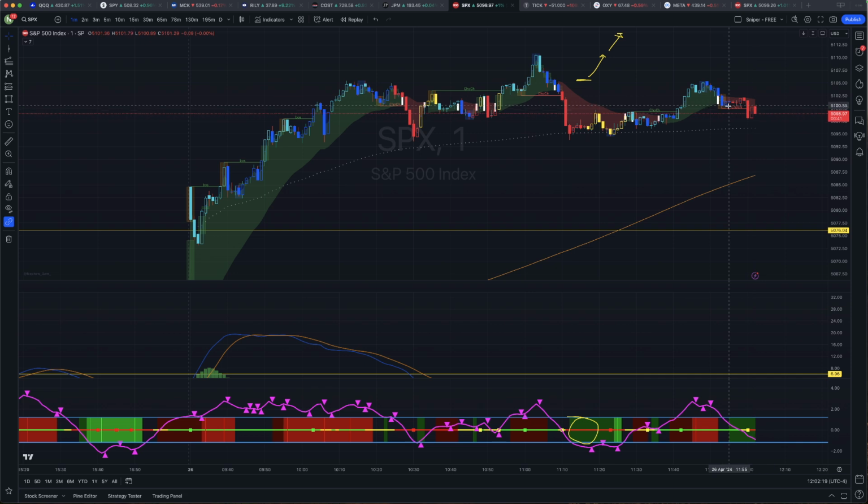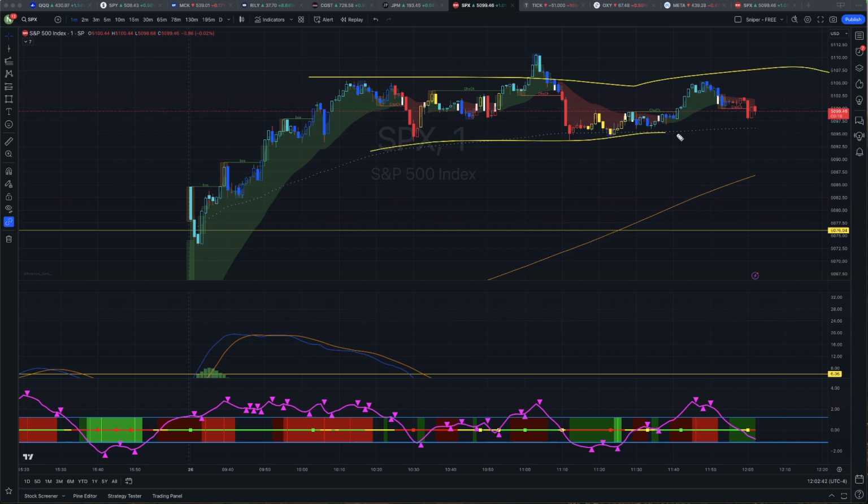Yeah, see this shift in trend and a bearish change of character would be a signal in a 2.0 sniper trade to the downside. But as you can see, we've pretty much held this tight range for quite a while. And we've got VWAP right here.